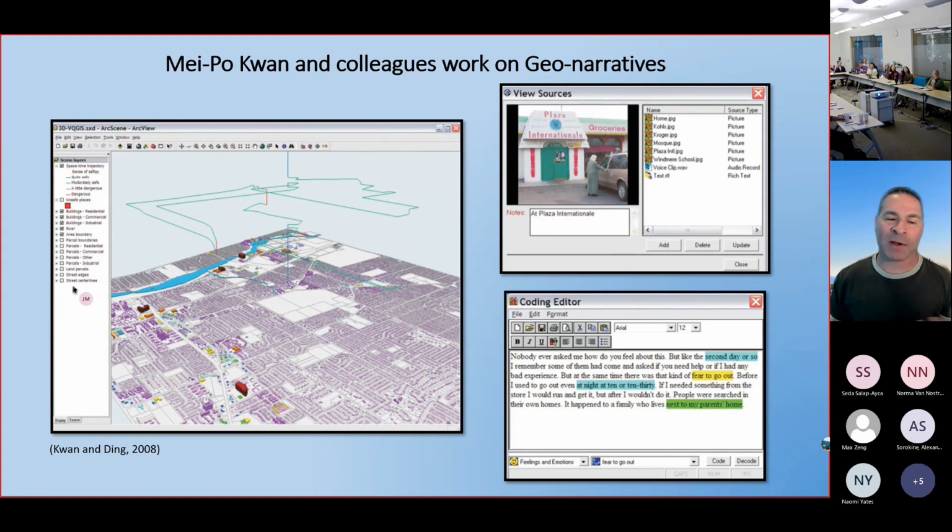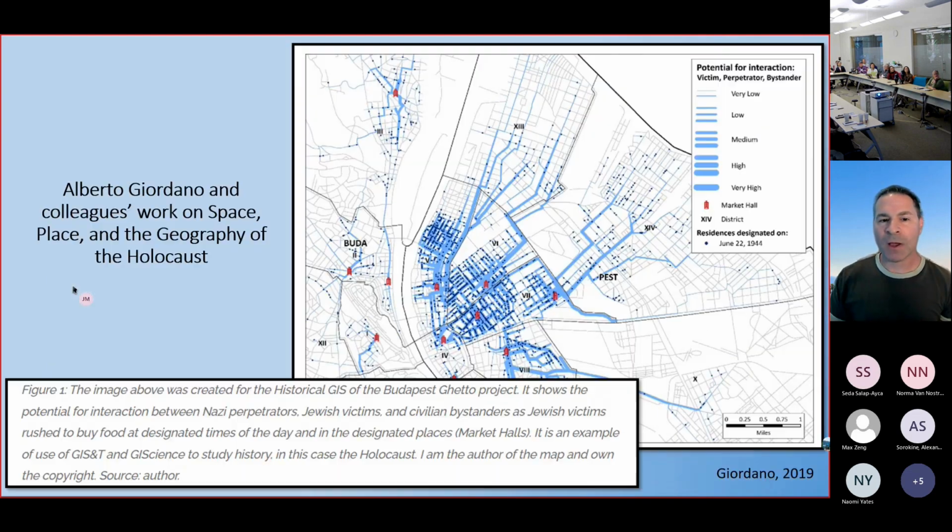The work that Mei-Po Kwan, colleagues, and others have done on geonarratives, where they capture qualitative information about people's daily experiences and travels through their daily lives, and represent it cartographically and try to represent where people might fear for their safety, where they feel safe, and so on.